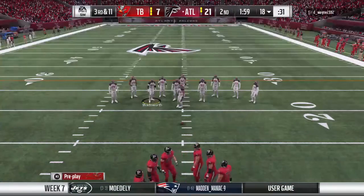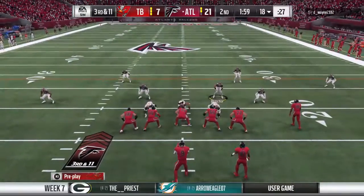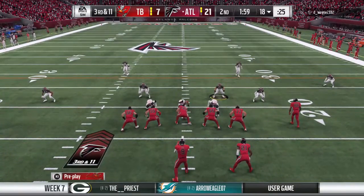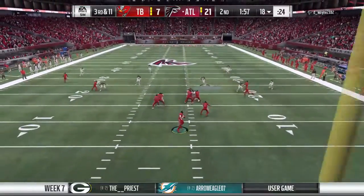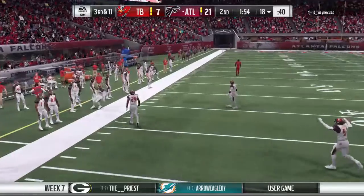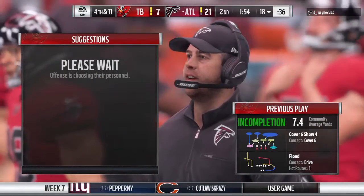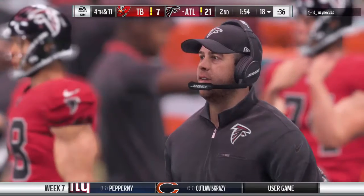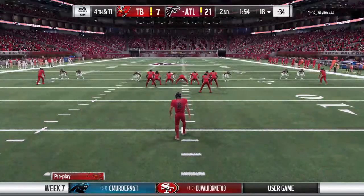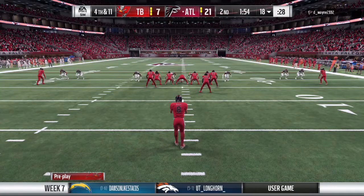So here we go, a 3rd down after the 2nd down pass completion. From the shotgun, it's Lynch. And able to catch it on the left sideline, but they're going to rule him out of bounds. So it'll be incomplete. Certainly one they'd like to have back as it brings up 4th down. The Falcons send out their punter. On for his second punt.